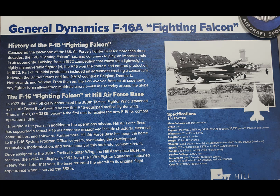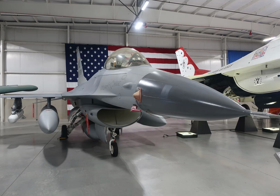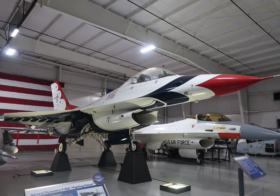The museum has three General Dynamics F-16 Fighting Falcons on display. A couple of them are, quote-unquote, squadron aircraft, and then one of them is a Thunderbird, an Air Force Thunderbird flight demonstration airplane. This is a single-engine, all-weather, really versatile aircraft. Did its job really well.